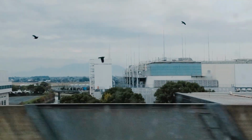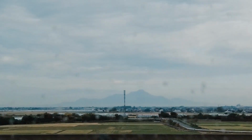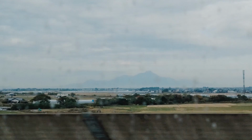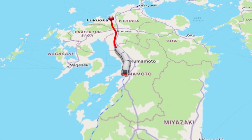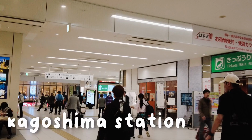We are already at day 11 of my 3-week Japan trip. Time is flying. Today we are heading to Kagoshima, a city in the very south of Kyushu that has one of the best views of Japan. Why? You probably saw it in the preview, but if you didn't, you just have to wait for it.